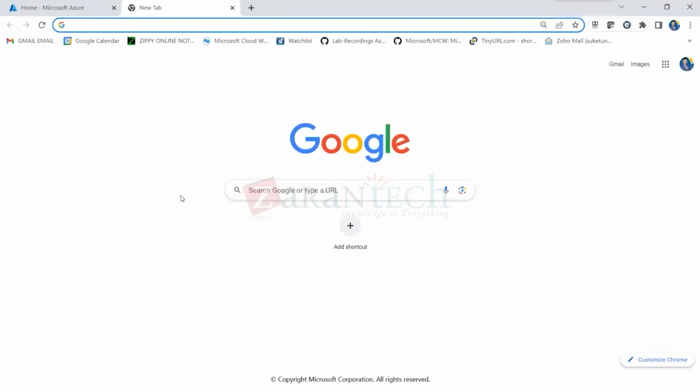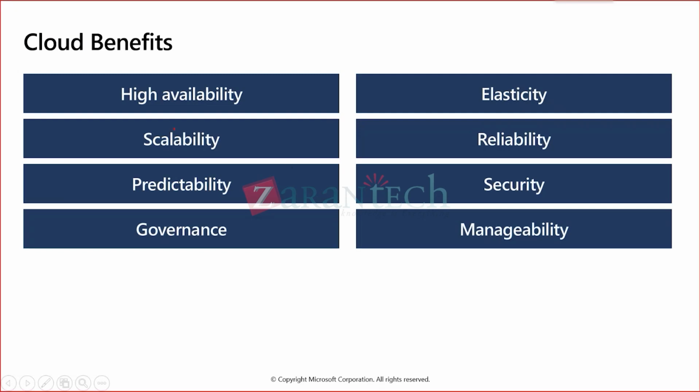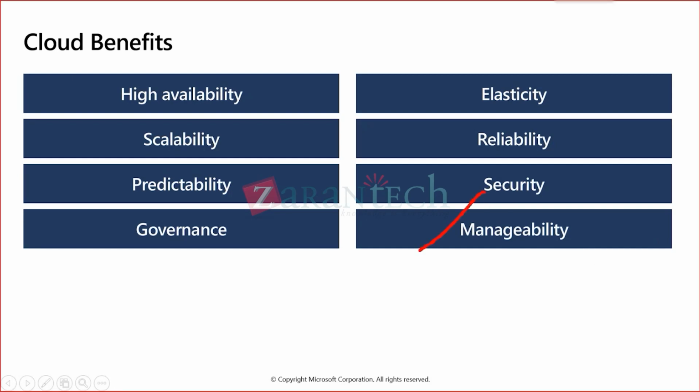So this is how you can achieve high availability. Like that, as I gave you the example of scalability, elasticity, scale up, scale down, scale out, scale in. Clear? So these are also other cloud characteristics. Like that, we have reliability. We have manageability, with different management tools. Security, oh my God, it's a very big topic.